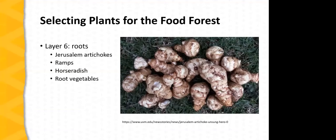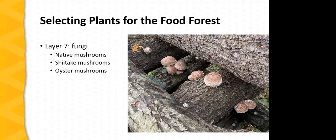And then the fungi. Nature cooperates from the standpoint of providing fungi because there's a huge diversity of native fungi that will grow. But we can also grow managed fungi in the food forest, and mushrooms such as shiitake mushrooms, oyster mushrooms, and others can work well from the standpoint of the fungal layer. This is a picture showing shiitake production on oak logs.